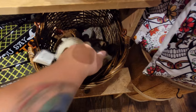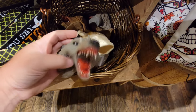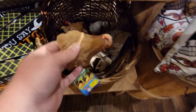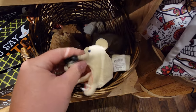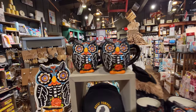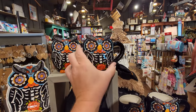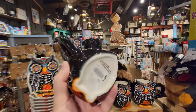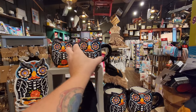All right, let's see what else we got in here. We got a wolf. I think it's a wolf. Here's a wolf. These are creepy. They're so soft and spongy that they're weird. Look at these owl mugs. Ooh, it's like an owl skeleton. What the heck? All right, $9 for that. And then we have an owl skeleton little plate here.